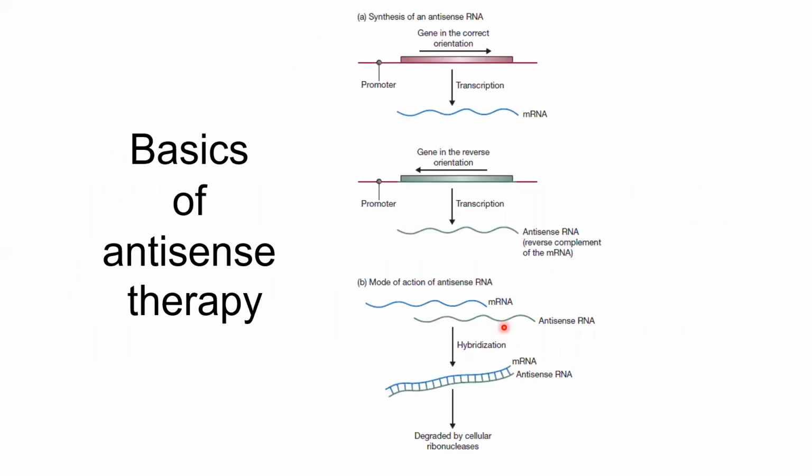Okay, now coming to the basics of genetics. This is the gene in the correct orientation. And when transcription happens, you will have a messenger RNA. Now, what will happen if we change the direction of transcription and we transcribe it in the reverse direction? We will have a messenger RNA, and this messenger RNA would be an exact copy of this DNA strand, just as the first messenger RNA is an exact copy of this part of DNA.